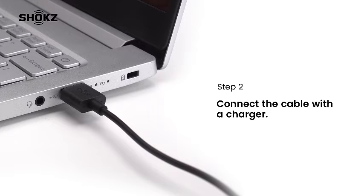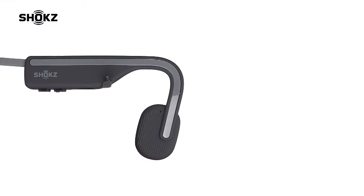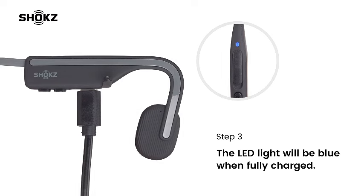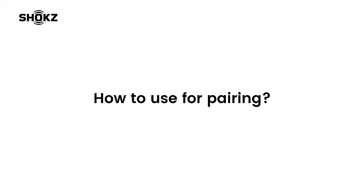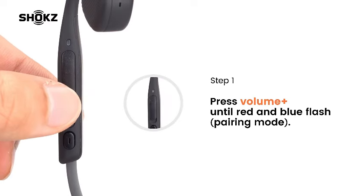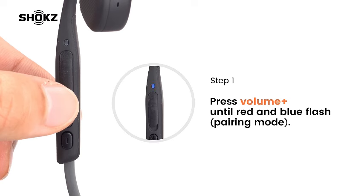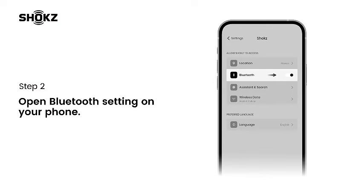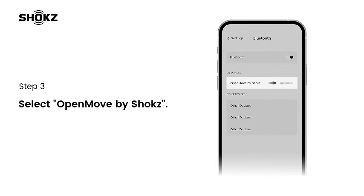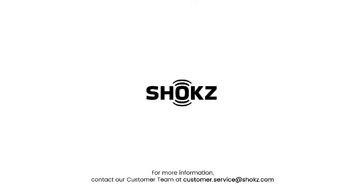As a bonus, each purchase comes with a stylish sticker pack, allowing you to personalize your headphones and showcase your unique style. Express yourself while enjoying your favorite activities with the Shox OpenMove headphones. Upgrade your workout audio experience with the Shox OpenMove, the perfect blend of innovation, functionality, and style. Embrace the freedom of open-ear listening and take your fitness journey to the next level. Order your pair now and redefine how you stay connected to your music and surroundings during every workout.